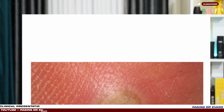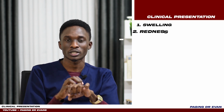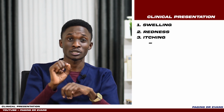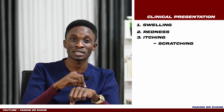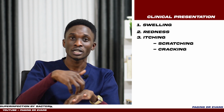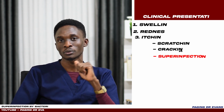Tungiasis basically starts with a white patch with a central dark spot, which darkens with time and eventually dies off and becomes completely dark. So these patients will complain of the swelling of the area, that is edema, the redness of the area, and the place will be itching. The patient will tend to scratch the area. On scratching, there's a possibility that the skin at this area will lose its integrity, therefore cracking, and therefore the bacteria might tend to infiltrate the area, leading to superinfection.